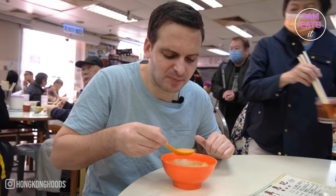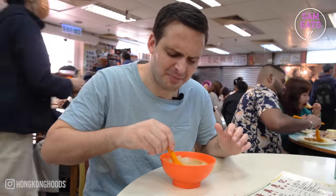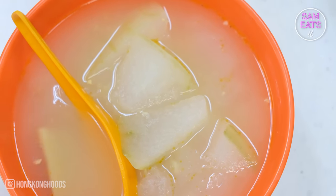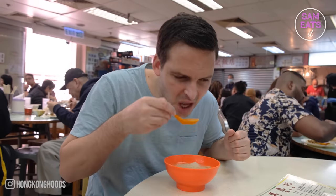Really nice, really homely. Chicken broth is nice and gentle. Yeah, again, just a really nice, kind of wintry dish, obviously, melon soup. But yeah, gentle end to a delicious and, as I said, quite decadent meal. Lovely.